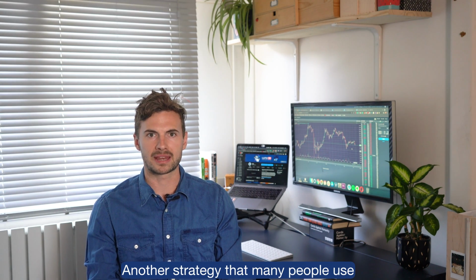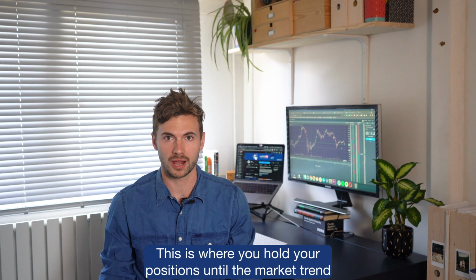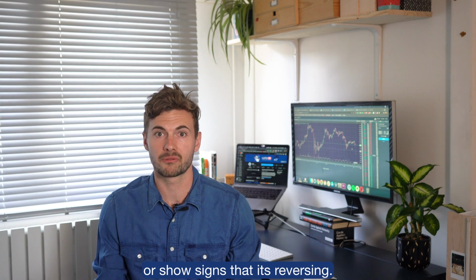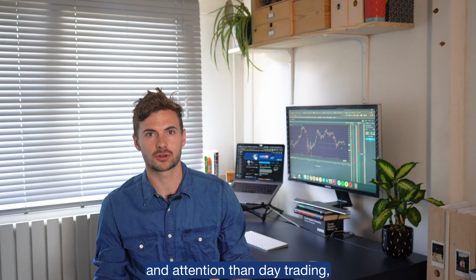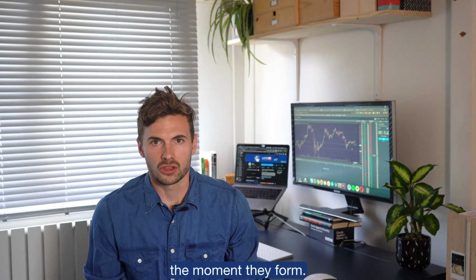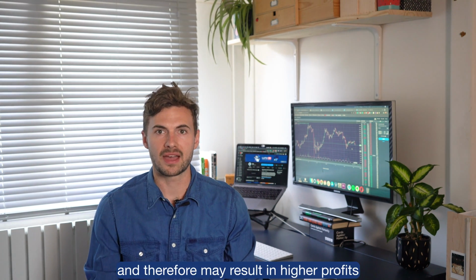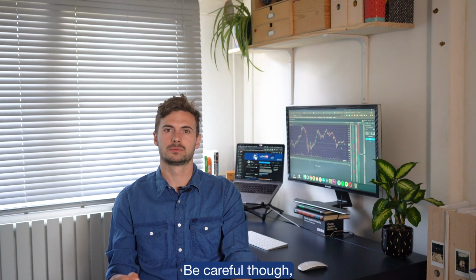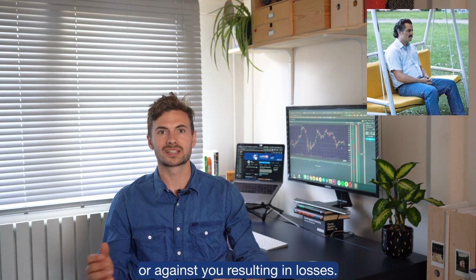Another strategy that many people use is called swing trading. This is where you hold your positions until the market trend or swing you are predicting runs its course or shows signs that it's reversing. A swing trading strategy requires less time and attention than day trading, but you still also need to catch the trends the moment they form. The extra time you are holding your position may allow for a greater price shift and therefore may result in higher profits than with day trading. Be careful though, as the price may swing the other way or against you, resulting in losses.